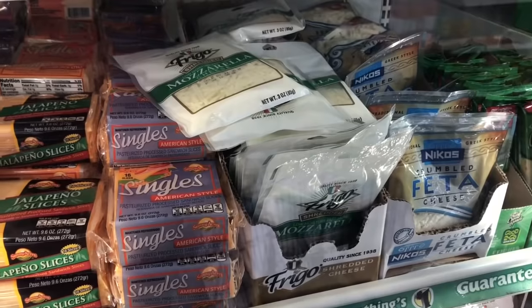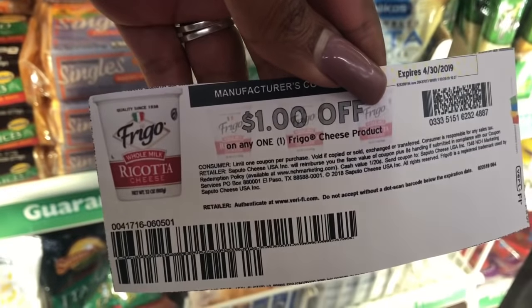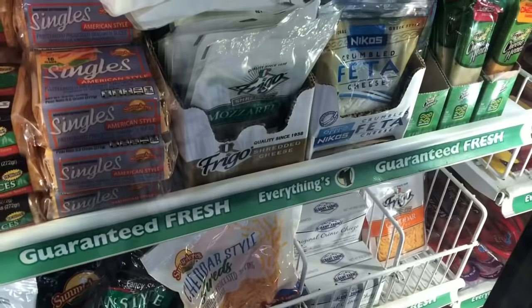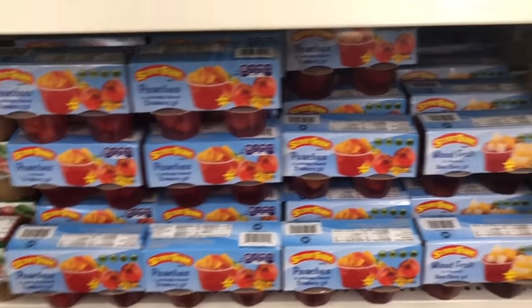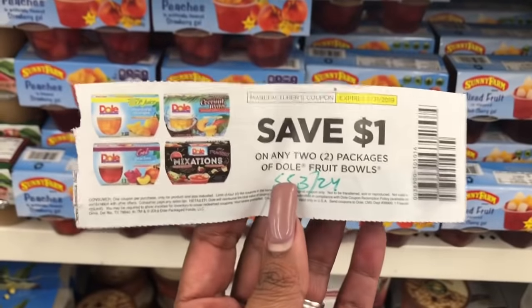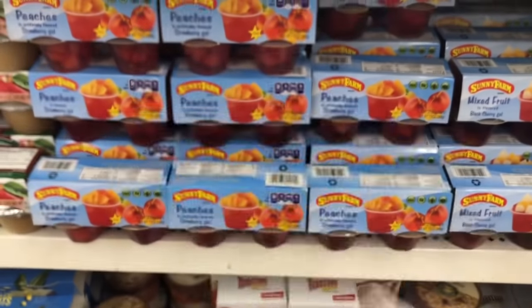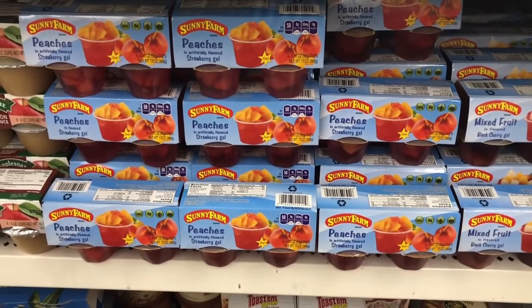Frigo cheese is a dollar. We have a dollar off one printable coupon available on frigo.com. The link to print that coupon is in the Google document. Just pick up a bag of cheese and hand over this coupon and you'll get it completely free. Sometimes the Dollar Tree carries this and sometimes they don't. I looked for this everywhere, I could not find it. But the Dole fruit bowls, they carry them oftentimes at the Dollar Tree, are a dollar. You'd go ahead and pick up two, use one of the $1 off two coupon that is coming in our Smart Source from 3/24, making them only 50 cents a piece. So hopefully your Dollar Tree has some, mine does not. I will check another one.